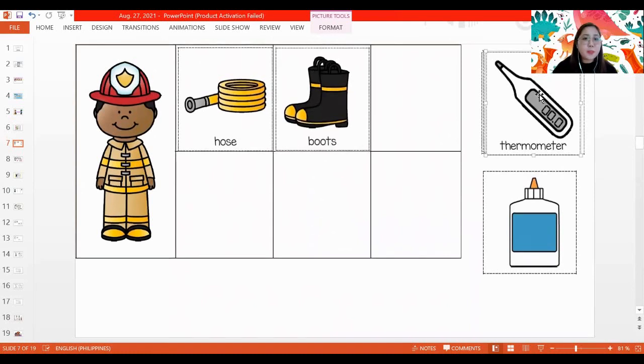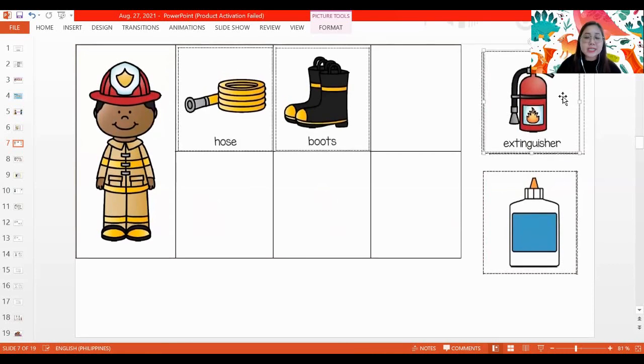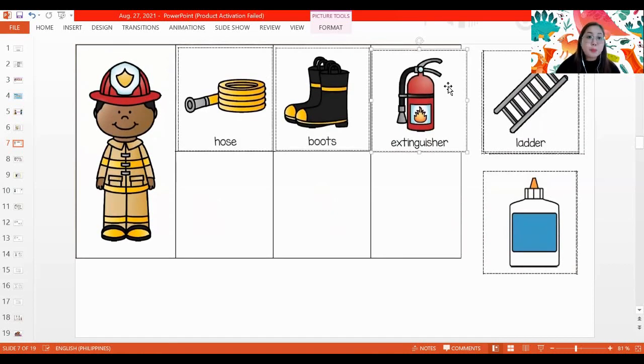How about a thermometer? I don't think so. The firefighter doesn't need the thermometer, only the doctor. How about a fire extinguisher? Yes, the firefighter uses the fire extinguisher to put out fire. So if it's a small fire, the firefighter will use a fire extinguisher. But if it's a big fire, the firefighter will use a water hose.